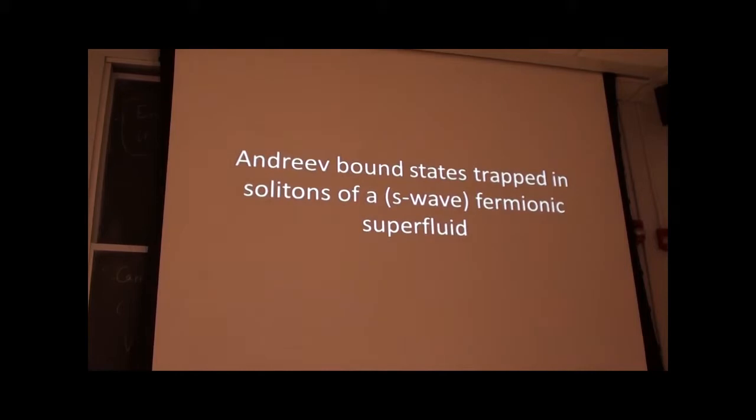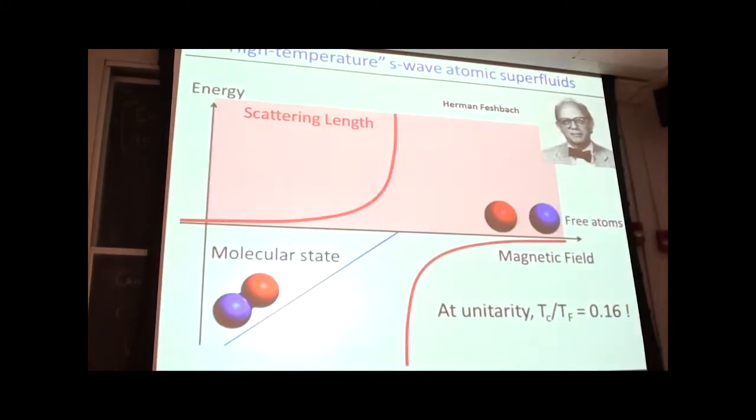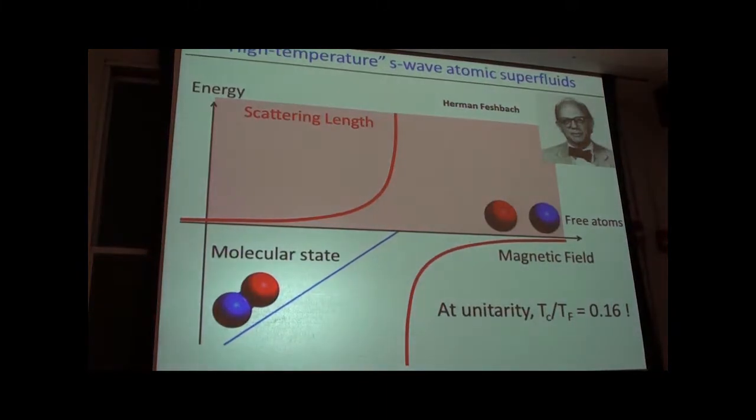In particular, if you have a superfluid and you create a vortex in it, what you end up having is an array of bound states trapped in the superfluid. So actually what we create is an excitation with a soliton, not a vortex. I'll tell you in a second what a soliton is. But before that, since I haven't said anything about S-wave superfluidity in these gases, let me just remind you how that works.